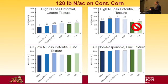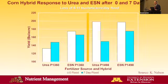And that has been something that I've seen pretty consistently, that 100% ESN doesn't always work the best, especially in continuous corn systems where you need a little bit of nitrogen early in the season. So having a blend tends to be a much better situation. And then we had one site, which always happens, where there was no response to nitrogen. So there was no difference between the treatments.